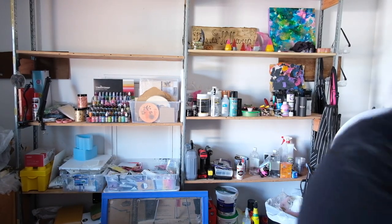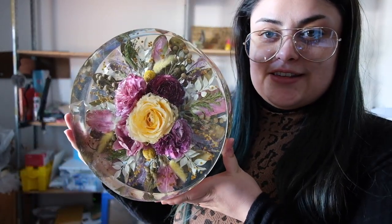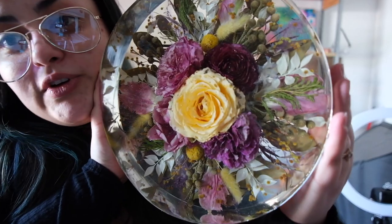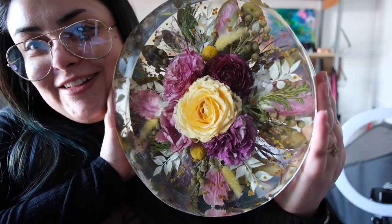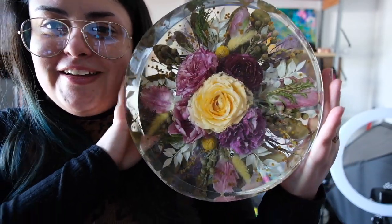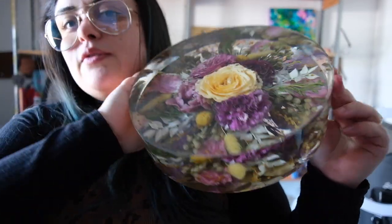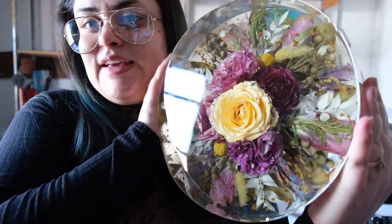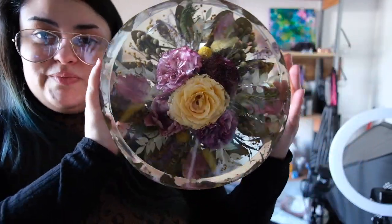Okay, next is something I should have shown in the resin art years later video, because this is a piece that's got real flowers in it, and it's kind of a chunky piece. This looks real good. It doesn't even look like it's in resin. It just looks like flowers are popping out at you. It's so beautiful. Wow. Once again, I forgot to show this, so the vlog gets to see it. It still looks beautiful. I think this is about a year old. I should actually look it up because I don't remember, but it could be a little less than a year, but still looking beautiful.